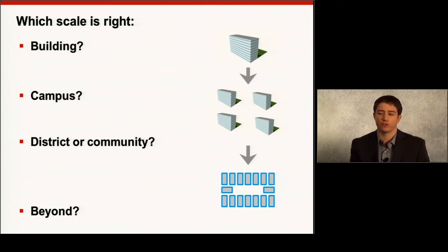Again, to consider which scale is right for you, think about what type of scenario your building is in. Is it just a single building? Is it on a campus? Is it in some type of high-performance district or community that has community-wide goals or district-wide goals? Or is it even beyond that? Are we talking about a municipality or a state or something like that?